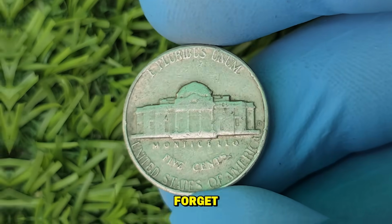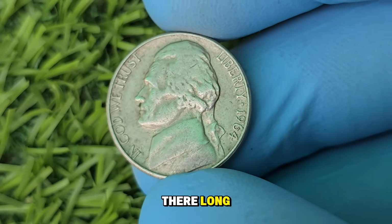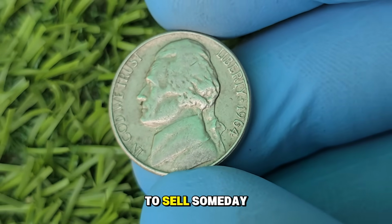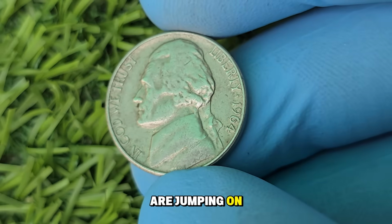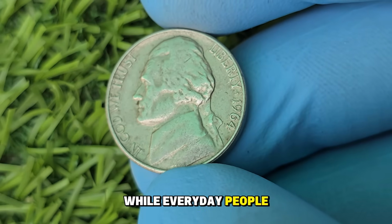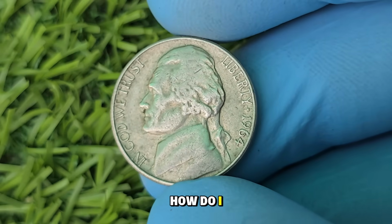And let's not forget, when a coin like this hits the market, it doesn't stay there long. These aren't the coins you wait to sell someday. This is the kind of opportunity that wealthy collectors are jumping on right now, while everyday people are still asleep at the wheel. So now you're probably asking, how do I cash in?